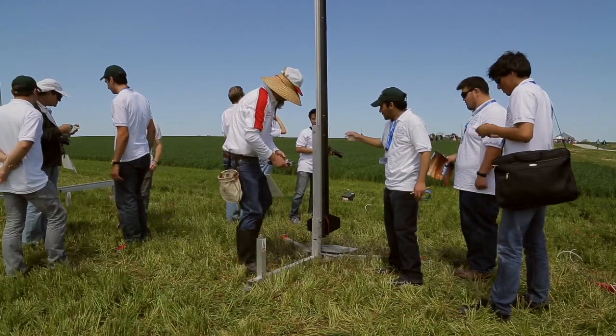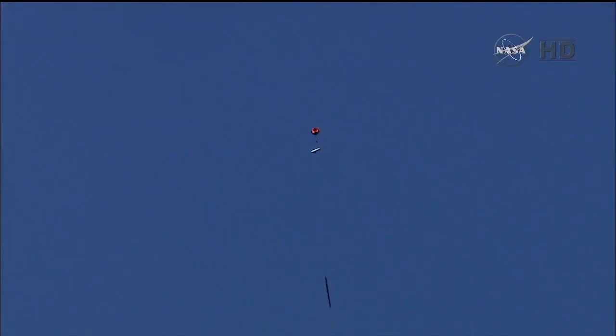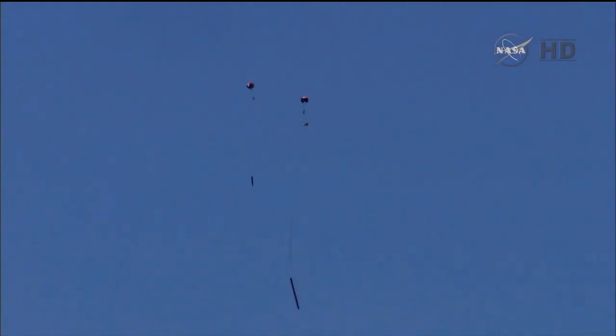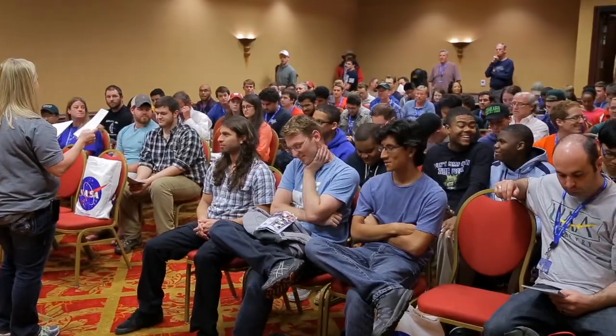And when out on the range and ready to launch, the rockets must launch to 3,000 feet, eject their payload on descent at 1,000 feet, and return both the payload and rocket components safely to Earth. Simple, really, if you're rocket geniuses like these students are.